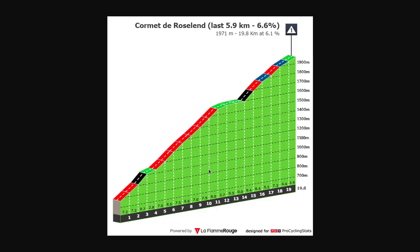Now let's look at the comment of Roselon, the first real opportunity to attack tomorrow, but it's not the steepest of climbs. So we have like 7% in the beginning, then some 9% flattens out, and then like the first half of the climb is all red, that means it's around 7%. Then it flattens out in the middle section for 3 kilometers, and then it's again steep, but not that steep.